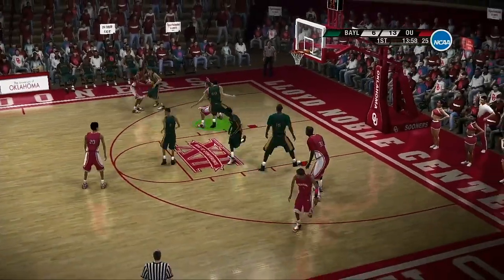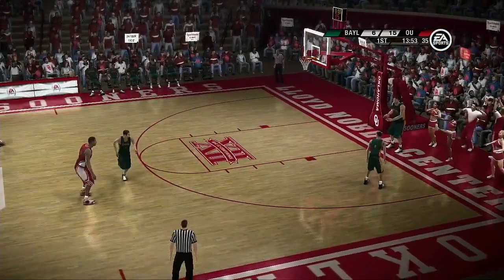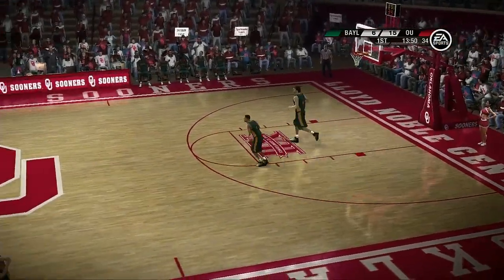Gets the ball and now faces his man down on the low block. Oh, very aggressive player once he got it in the face-up position in the post. That's a 7-0 run.